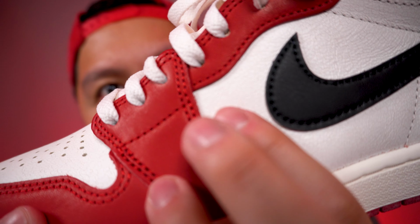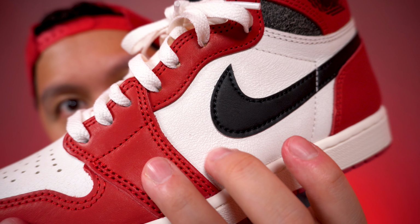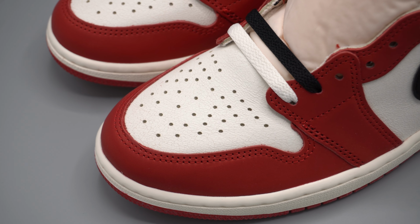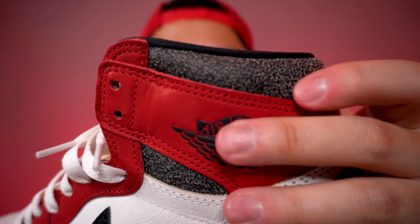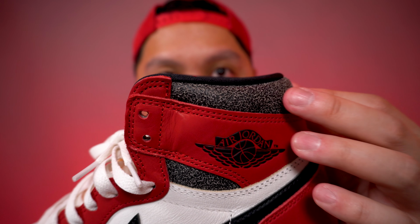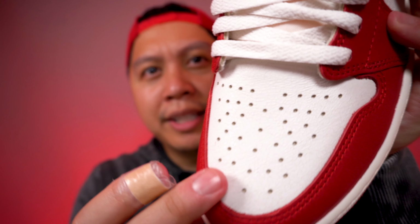You can't really see it that much. It's a little bit of an aged leather that's painted on. You could definitely tell it on the toe box, but more prominently on the ankle collar, where it's a black color, and you could clearly see that there is a treatment of crackled leather that makes it look really aged. I personally think it's a nice touch that you could see in person.